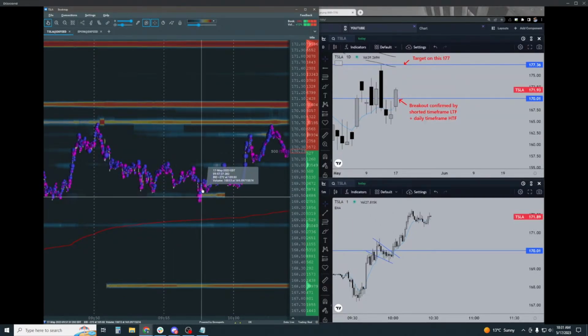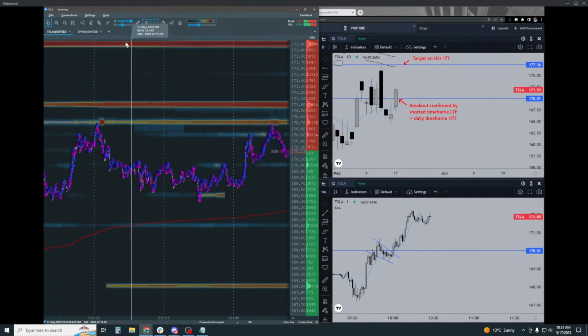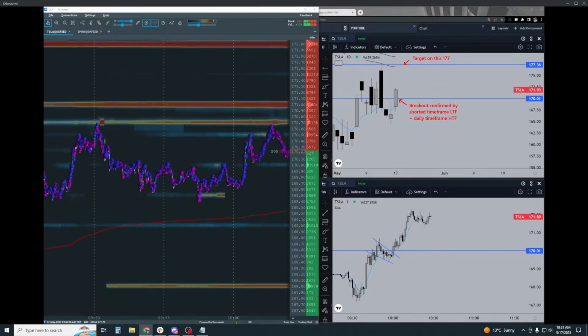It's one of the setups that I like to trade in fast momentum trading. Break over here of this small tight consolidation. You can see this another cup pattern of the 170. And then once we broke that, we started pushing. So we're going to put a few setups over here.